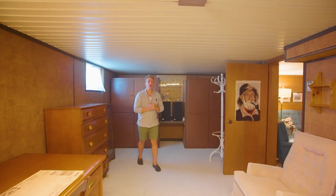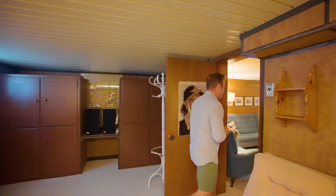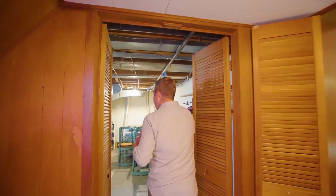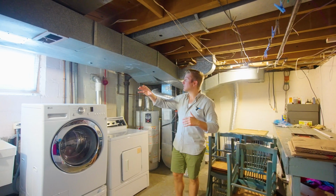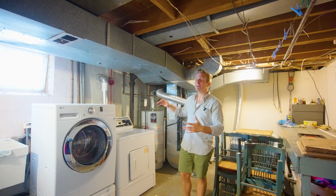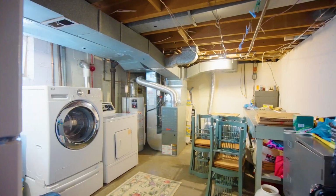All right, let's take a quick look at this maintenance room before I take you outside and show you this yard. Through our double doors here, louvered doors, into this oversized room. And this is where you're gonna see that this foundation looks to be in great shape. It's a block foundation, which I'd way rather over fieldstone or brick. That's great to maintain.